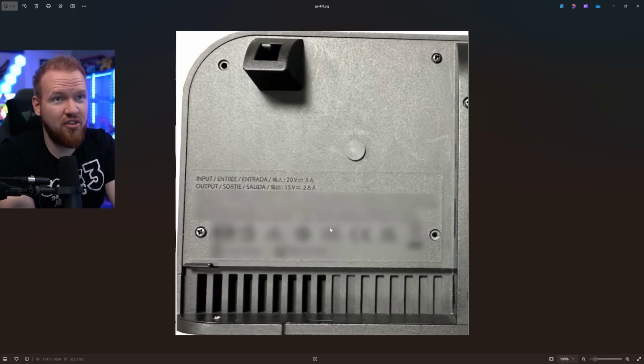And I do believe that the dock is going to play a pretty cool role in what we're going to see in terms of Switch 2 performance when it's all said and done.